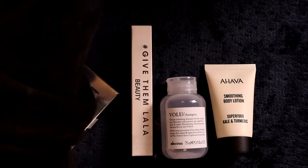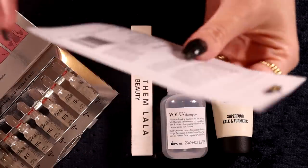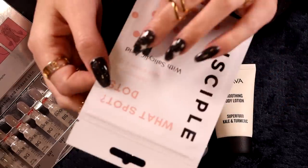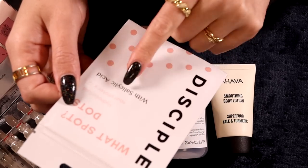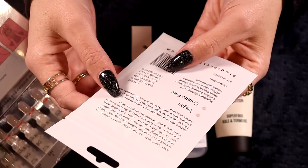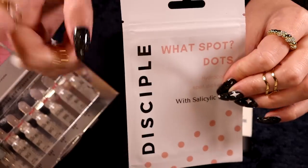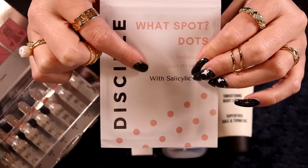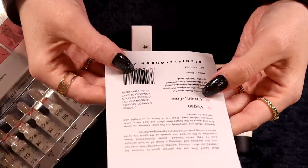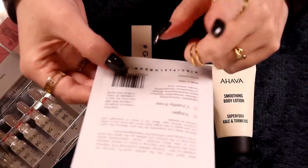Okay, and our last item is the spot thingies. And I already have these. And I'm actually thinking, are these the ones I used or not? Because the other spot stickers, I'm not sure there was salicylic acid in them. Salicylic acid. Yeah, I'm not sure I've used these ones. I think I used the other patches, and I still have these ones to use. So either way, these ones are probably going to the eBay boxes, just because I already have this. I don't think these are the ones I've started using already.